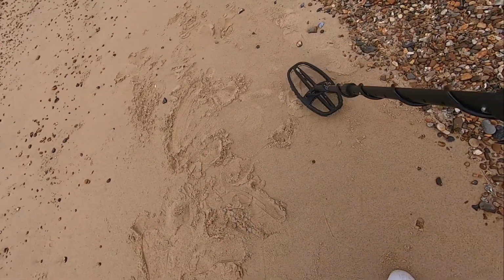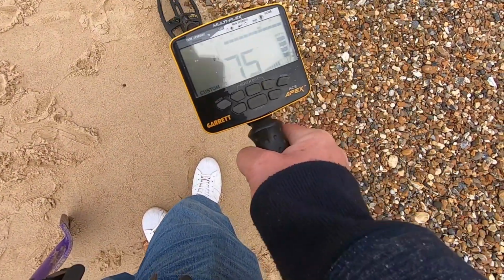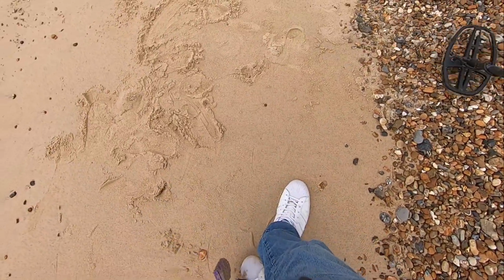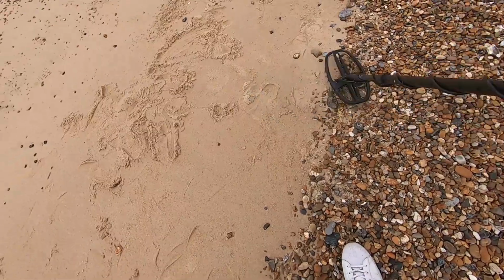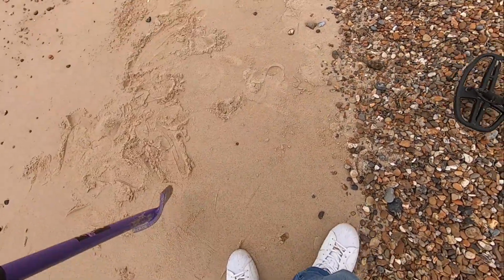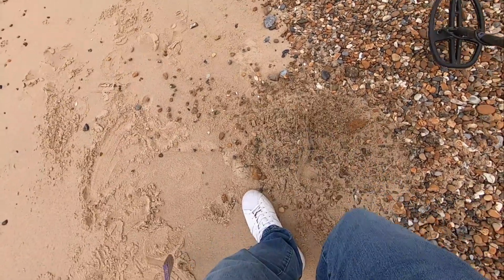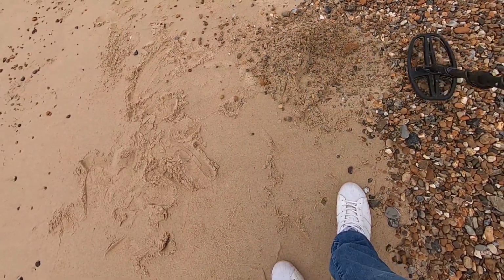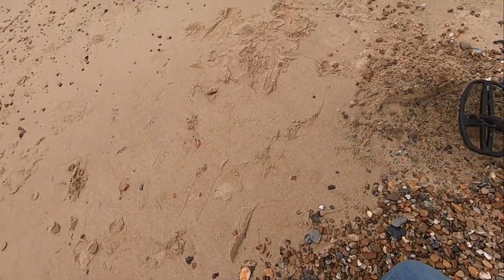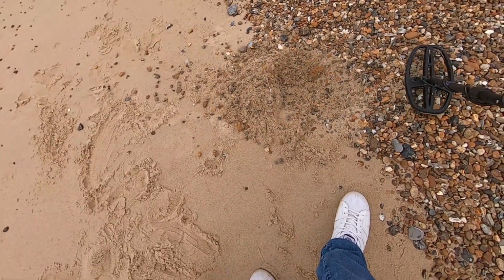Right, I've got one here. Look at the numbers and the depth. It doesn't really know what to make of it. Now the tone's changed, the numbers have changed, it doesn't like it. So what I'll tend to do sometimes is make a mess of that area, just disturb the ground slightly, and see if you get a bit more of a solid hit. Now it's still jumping around. I don't like it. So what I'll do is put the iron on.